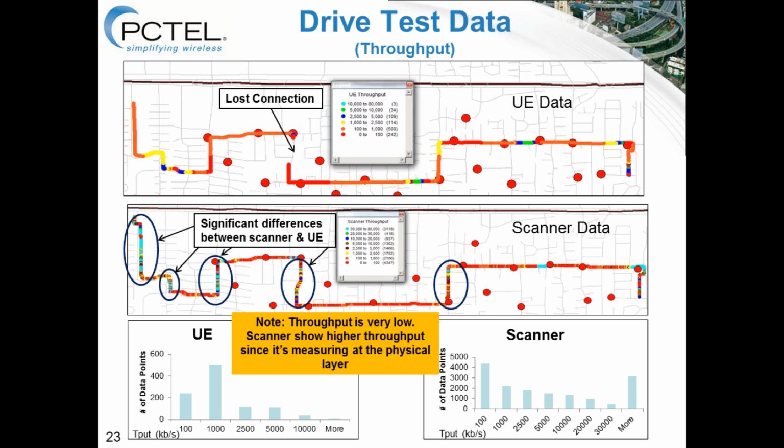But as soon as we did the north-south test, you see that there's very, very poor correlation. And we believe this had to do with the orientation of the UE, of the data card, when we turned the vehicle in the north-south position. So consequently, we did not see the correlation that you would like to see between the scanner and the UE as you change position of the vehicle.